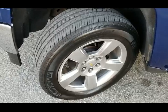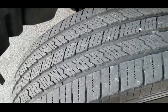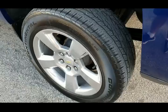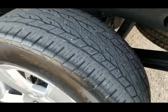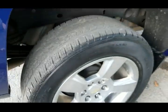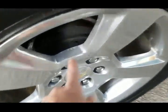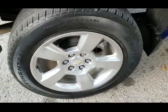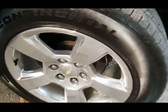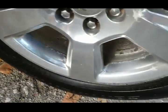Okay, we're taking a look at the front tire on the driver's side. The tire's in outstanding condition, looks brand new. Rim is in really nice shape, look at that. Beautiful condition, Michelin tire. Take a look at the rear tire on the driver's side. Tire has a good amount of tread on there, it looks really nice. Rim is clean and in great shape. Very nice. Take a look at the rear tire on the passenger side. Tire looks good, good amount of tread on there, looks decent. Rim is clean, does have a couple imperfections here and there, nothing major. Very nice condition. Okay, we're taking a look at the front tire on the passenger side. Tire looks in really good shape. Look at that. Very nice condition. Rim is clean, does have a couple imperfections here and there, but overall in good shape.